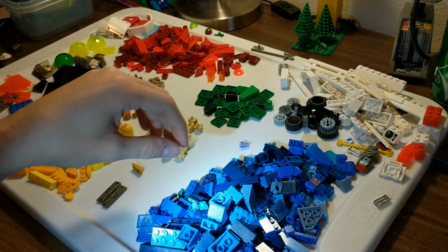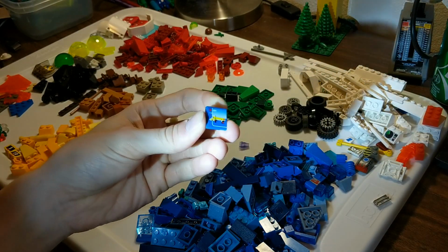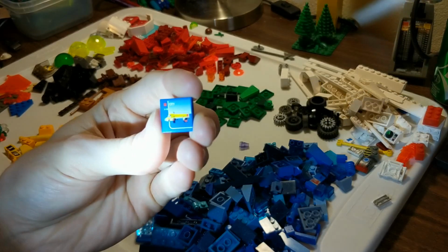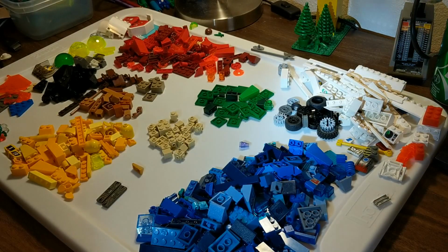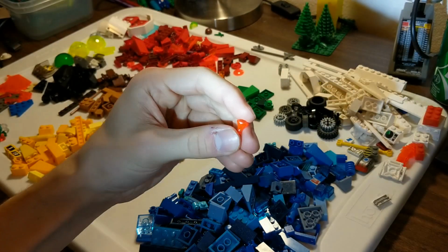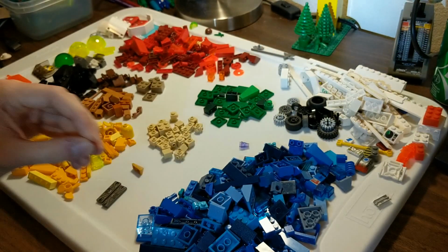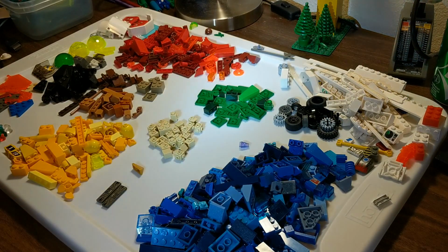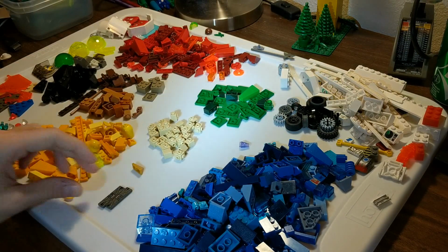The other stuff I had set aside. Here's a tile with that Lego box print on there. Those are really fun. That's just a sticker though, so it might not last too long. These are cool. This is a gem in trans neon orange. So I think I got 3 of those over here. And then some of this electronic styling.